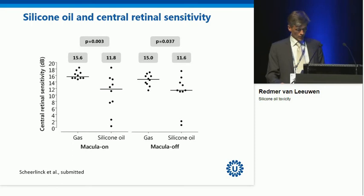This is the same figure with the results of the microperimetry. On the y-axis is the central sensitivity plotted, and around 16 decibel is normal. As expected, these normal values are found in a macula on patient with gas tamponade. In patients with a macula on and oil tamponade, the mean retinal sensitivity is lower, statistically significant, with a wide range. Some of the patients also had a low visual acuity, qualifying for the diagnosis of silicone oil-related visual loss. But there are more patients with a scotoma.